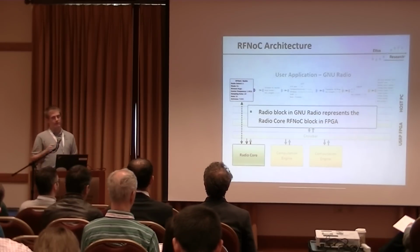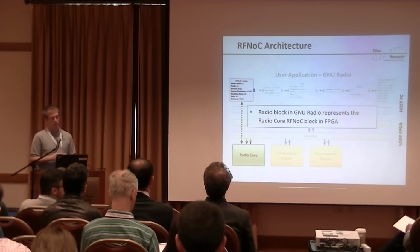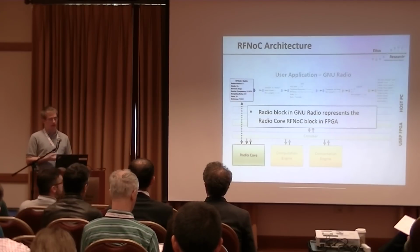In RFNoC, it's different. Now we have this radio core in the FPGA. And that block that's in your flow graph is a one-to-one correspondence with it. When you're setting the DSP settings on the radio block, such as the gain or the desired sample rate, those correspond to settings in the radio core block in the FPGA.